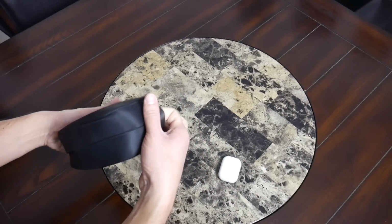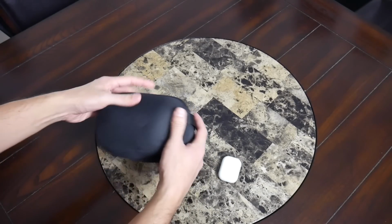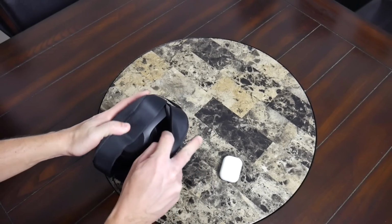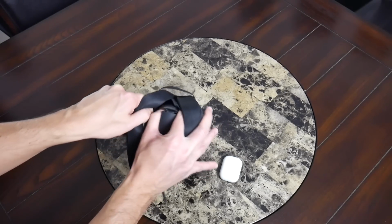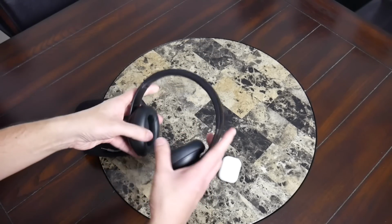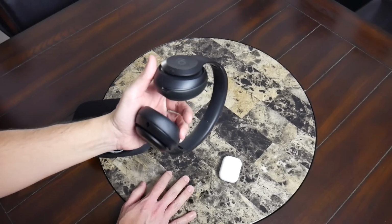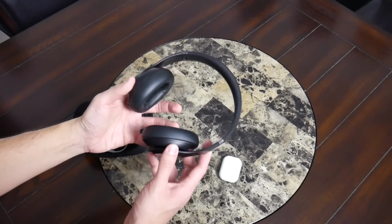It has a little handle and doesn't take up a ton of space. They're a little bit bulkier than some of the flat headphones, but not overwhelmingly so. And then they fold up, so you do have the ability to make them more compact. They're very comfortable, and they work well within the Apple ecosystem, so you can switch between devices.